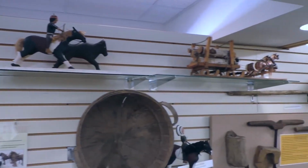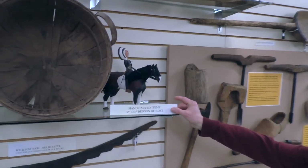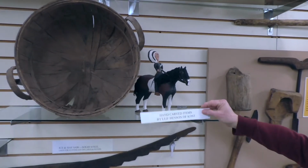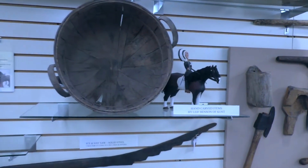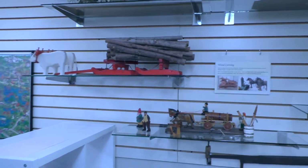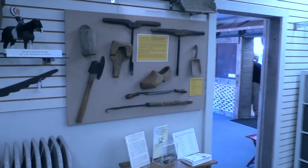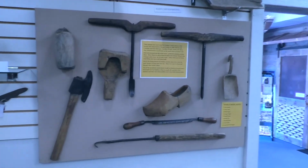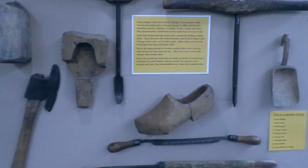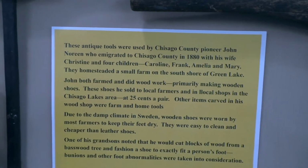The wood carving items are really interesting. And most of them were hand carved by a gentleman named Leif Benson from Cost. He was very prolific. And this is a collection of hand carved tools from Peter. Is it Peter? Noreen? No, John Noreen, sorry.